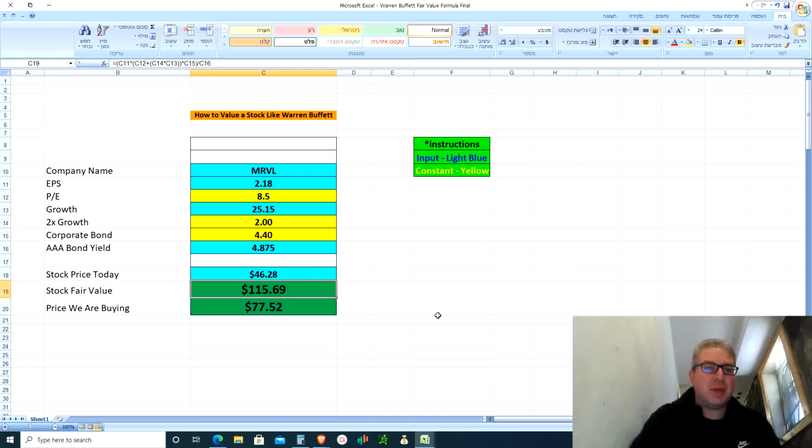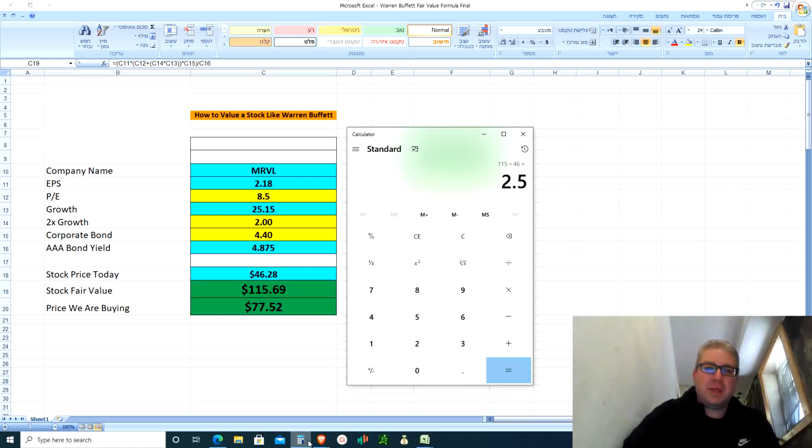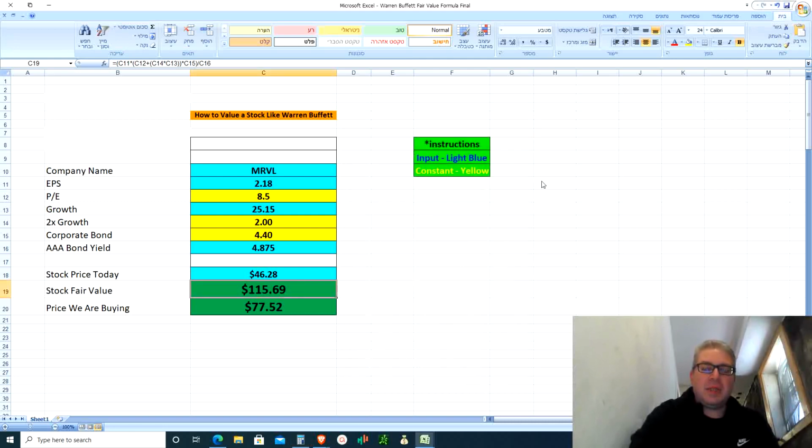If this is a great company financially, eventually the price of the stock will catch up with the fair value of the stock. Eventually. Is it going to be tomorrow? No. Is it going to be in 5 years? That's a possibility. But that's the fair value. The fair value has an upside of 150% from here. If you do the calculator, 115 divided by 46, 150%, something like that. Buffett is a buyer at anything around 77, which is also crazy. We got an upside there as well.